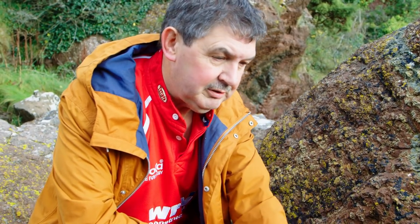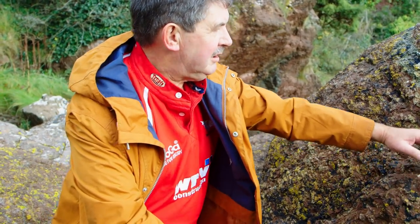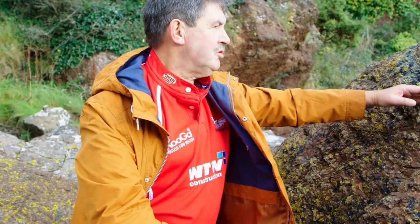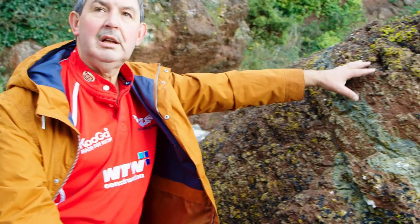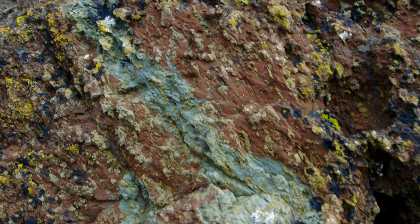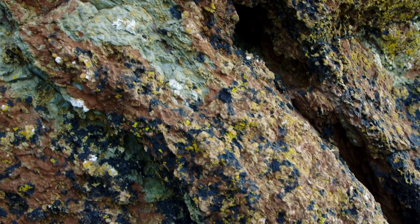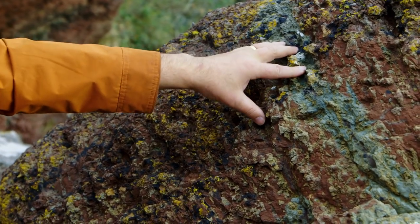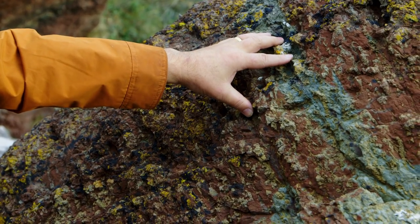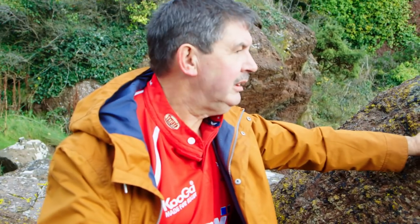It's the first terrestrial organism that you find above the tide level. As you go up then, you get the lichens which are not so salt tolerant but are happy to live in the splash zone, and many different species of them. You can see there's oranges, greens, silvery coloured ones. And yeah, just because it's a rock doesn't mean it's devoid of life. Very interesting.